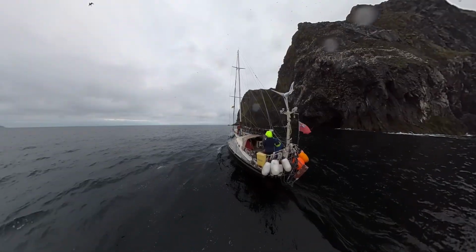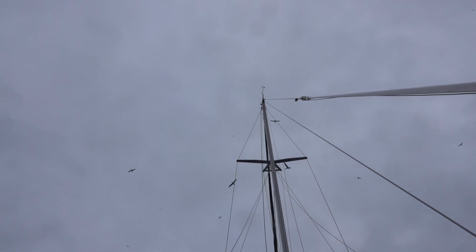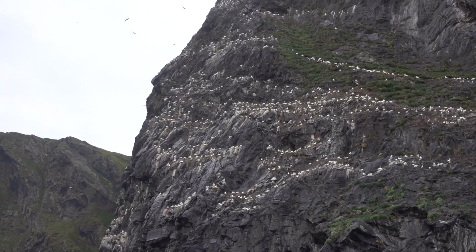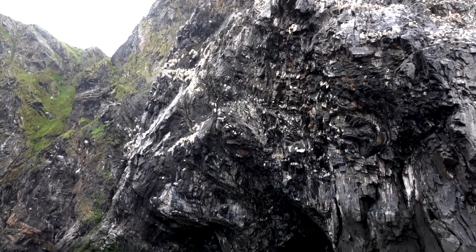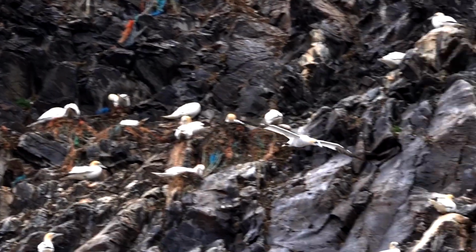An ocean swell rolled and rocked the boat as we approached the gannet colony, making it very difficult to film. The cries of gannets echoed all around us, and the scale of it all took our breath away. This place was buzzing. But amongst all this life was something more sinister. Streaks of colour could be seen amongst the gannet nests.